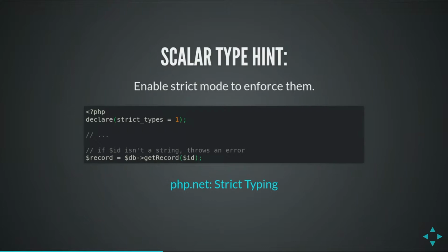Those are also now reserved words. I know a couple of Symfony packages had an integer class, and they had to rename stuff. And some other ones, if you have a class called string, if you upgrade to PHP 7, that's going to throw an error because that's now a reserved word.